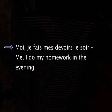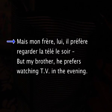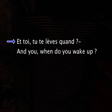In the text, we have 3 examples of this. Moi, je fais mes devoirs le soir. Me, I do my homework in the evening. Mais mon frère, lui, il préfère regarder la télé le soir. But my brother, he prefers watching TV in the evening. Et toi, tu te lèves quand? And you, when do you wake up?